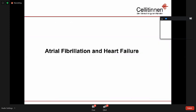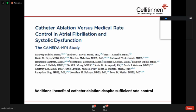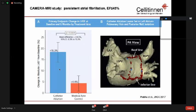Now, concerning atrial fibrillation and heart failure, there's an interesting study published 4 years ago, the so-called CAMERA-MRI study. In this study, they compared patients who were sufficiently rate controlled with medical drug therapy to patients who underwent catheter ablation. And so this study wants to show the additional benefit of catheter ablation despite sufficient rate control. And here are the results. You see here that the left ventricular ejection fraction is improved after catheter ablation compared to medical rate control. And so this study wants to highlight that rate control alone is not enough for patients with heart failure.